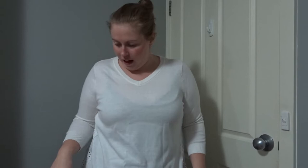So ignore the fact that I have a black tank top on underneath. I couldn't be bothered going and finding a white one. But yeah, when I did try it on in the store, I had a white one on, so these slits didn't look like too much because I had a white singlet on underneath instead of a black one.